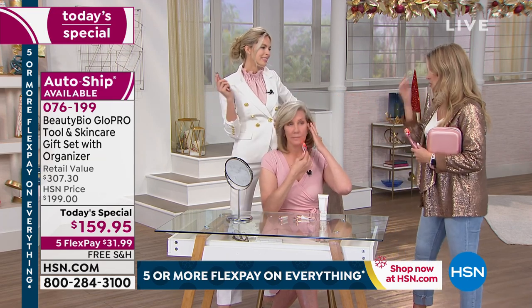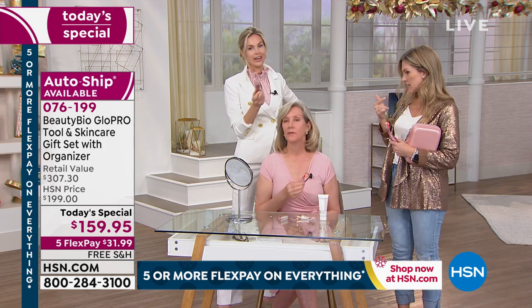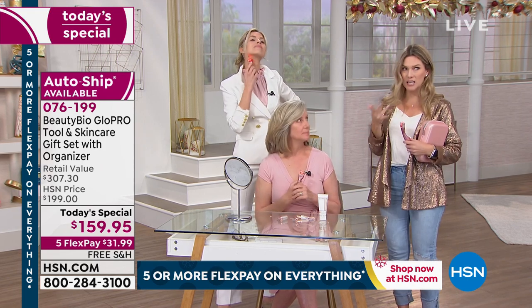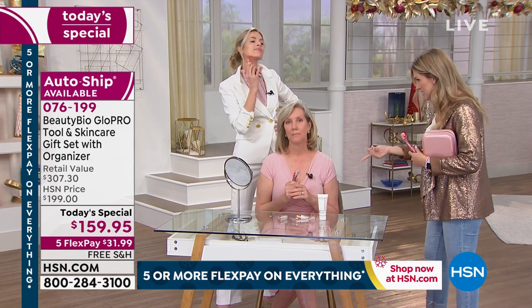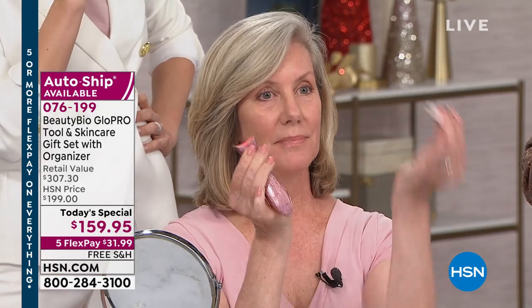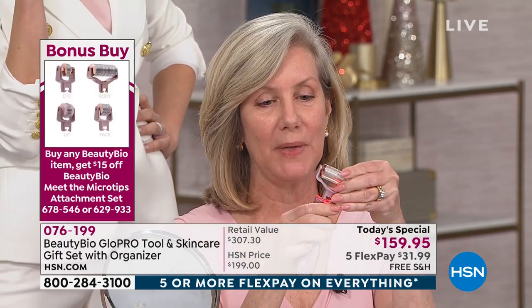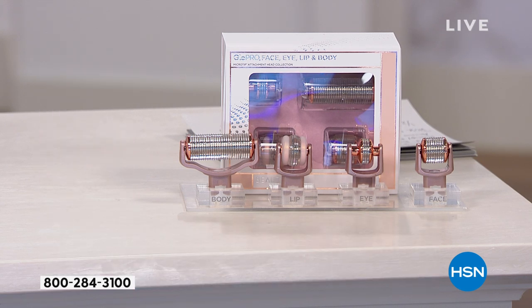Join the community. I want to ask you though, because we do have a bonus buy where you get the body attachment, the lip attachment, the eye attachment, and an additional face attachment. I highly recommend that you get that. How easy is it to change out the heads? So easy to use. You just simply pop off. There's a little button on the back. And this is one of my favorite tools, the body. Because above the knees, hello. I mean, I work out, but it's a skin issue. There's not a muscle or an exercise that's going to help the crepey skin above your knees.